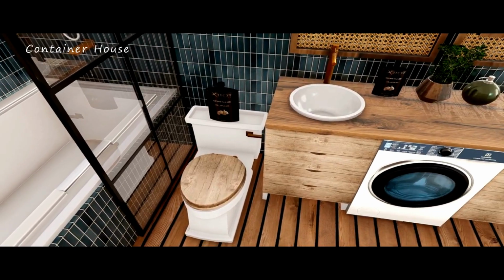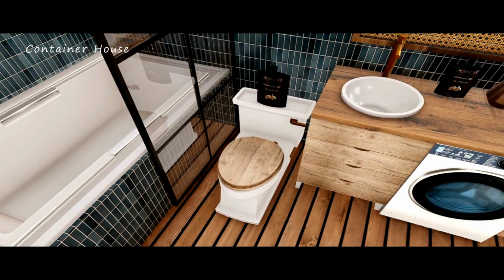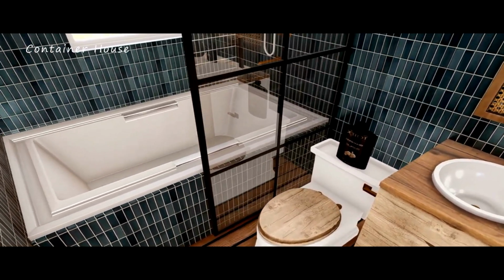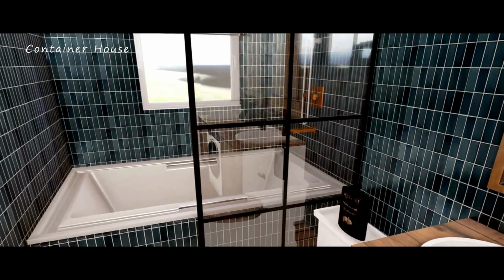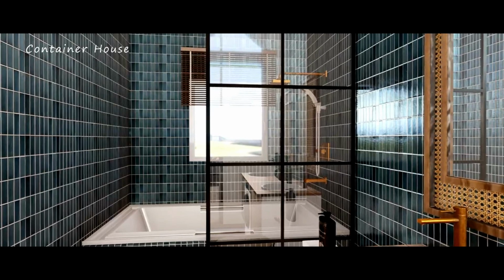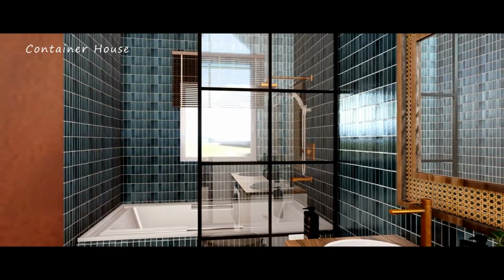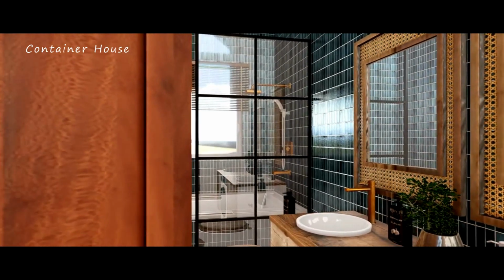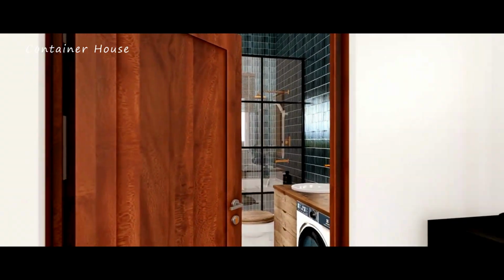The bathroom in this beach house is designed to be both functional and soothing. It features a spacious walk-in shower, a sleek vanity, and contemporary fixtures. The use of light colors and natural materials, such as stone and wood, enhances the coastal feel, while the large window allows natural light to flood the space, creating a bright and airy environment.